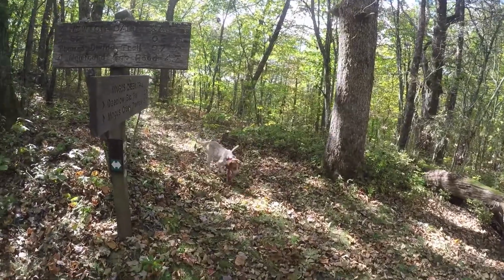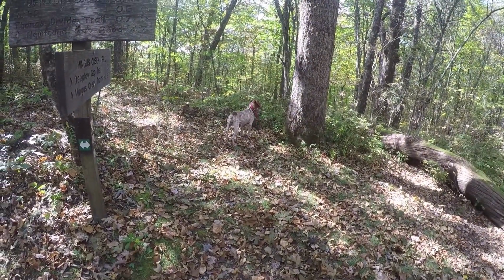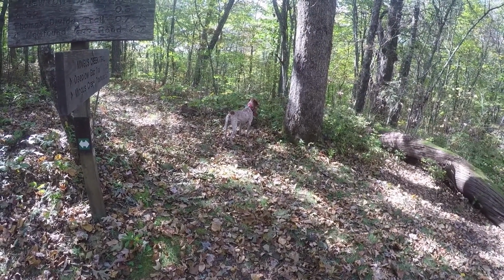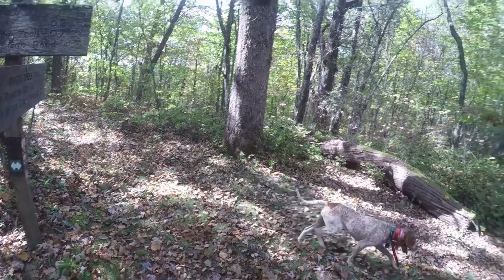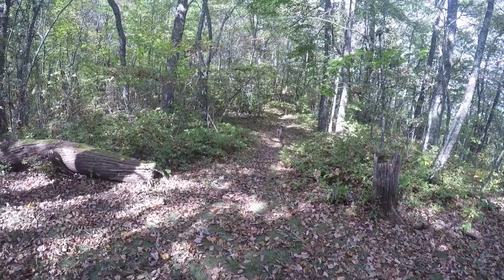We found this dog on the trail a little while ago. It's got 2 tracking devices on it. It's obviously a hunting dog, and it has the owner's name and number. We called the owner a little while ago. He didn't answer, but we left a voicemail. So I doubt it stays around camp with us tonight, but we'll see if we can track down the owner and let him know where it's at.